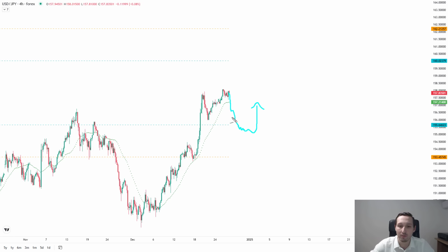The second thing I'll be looking for is if we blast through here, although I don't expect this to happen, if we do take out the 153.45, whether I'm already long with a position around here or not, this would be the second place next week. I'll be looking for a 1 or 2 day reversal.